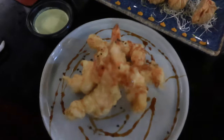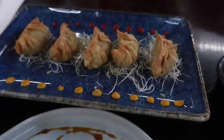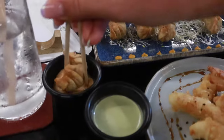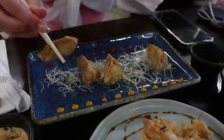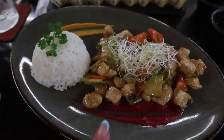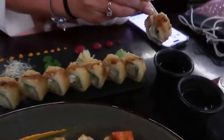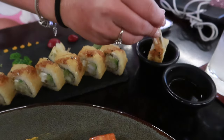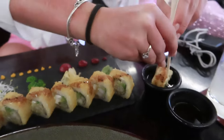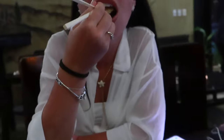So we got shrimp tempura, and then also some vegetable gyozas. How do you use it? I think that one. What is that one? Chipotle. This is the teriyaki chicken. And then Emily, well, we're going to share this. What is it? Shrimp with avocado. I think it's soya. Oh god. Emily, no matter how many times we go to sushi, Emily hasn't got the hang of it just yet.